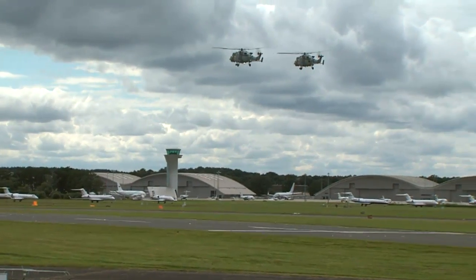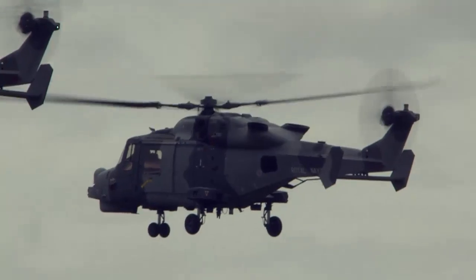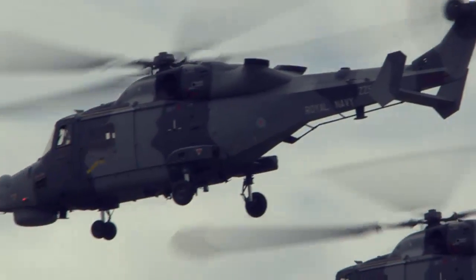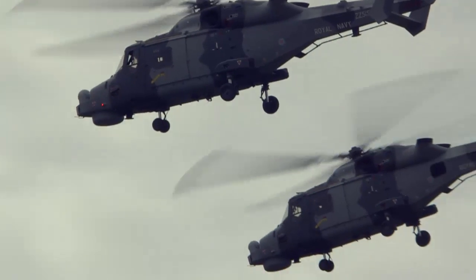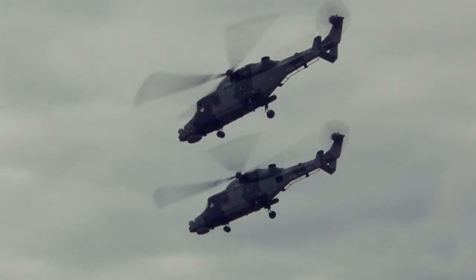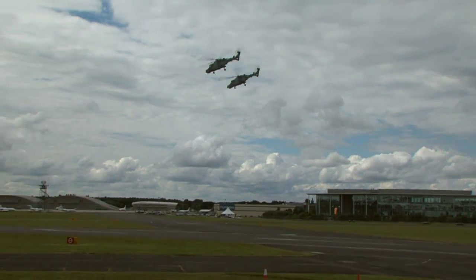I guess they don't start practicing that close together when they start. They slowly get closer and closer until they go, that's enough, I know we're mates. Now remaining in echelon, flying outbound for formation wing over. Accelerating forward.